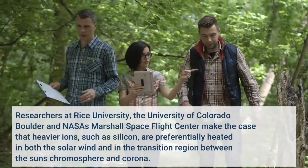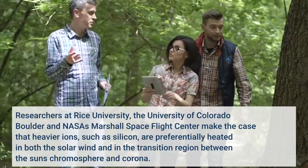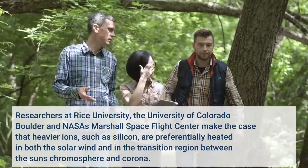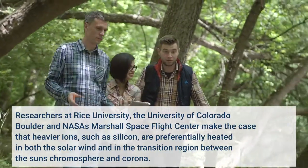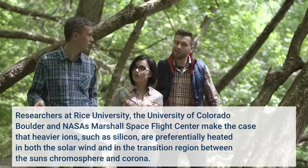Researchers at Rice University, the University of Colorado Boulder and NASA's Marshall Space Flight Center make the case that heavier ions, such as silicon, are preferentially heated in both the solar wind and in the transition region between the Sun's chromosphere and corona.